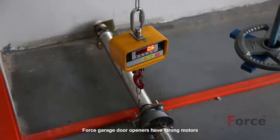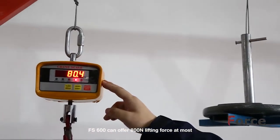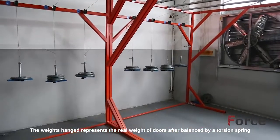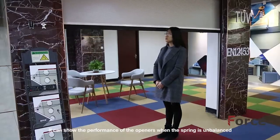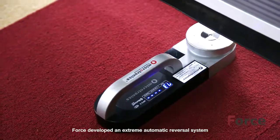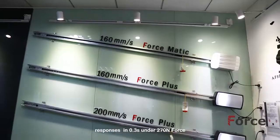Force garage door openers have strong motors. FS600 can offer 800N lifting force at most. The weights hung represent the real weight of doors after balance by a torsion spring. It can show the performance of the openers when the spring is unbalanced. Force developed an extreme automatic reversal system, which responds in 0.3 seconds under 270N force.